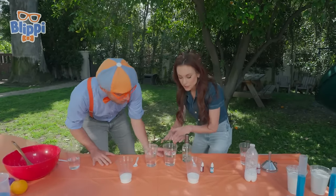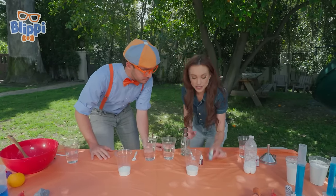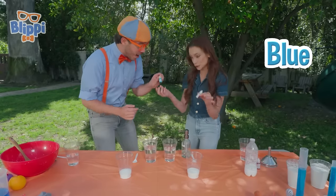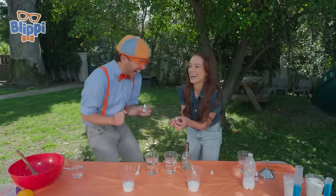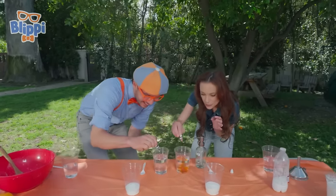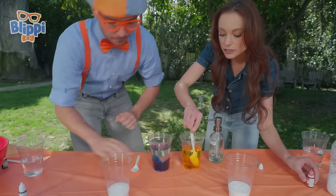So we have vinegar, that's our acid, and we have baking soda, that's our base. So what we're going to do is add our food coloring first, because everything is more fun in color. We'll give you blue. And you have orange! I have orange. I wonder why we're using those two colors. I thought they might be your favorite. So go ahead and add a few drops, just like that, and let's stir it in. Okay. Give it a good stir.